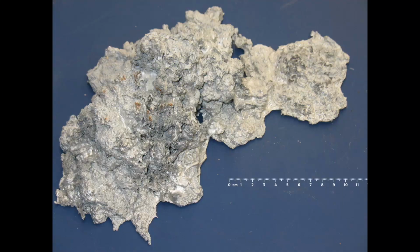Both primary and secondary aluminium production produce a waste product called dross, a solid mass of oxidized aluminium and other impurities that just sort of floats on top of the molten aluminium and must be skimmed off before pouring.